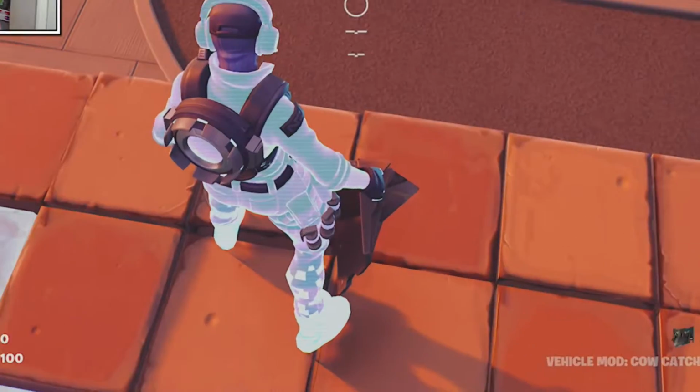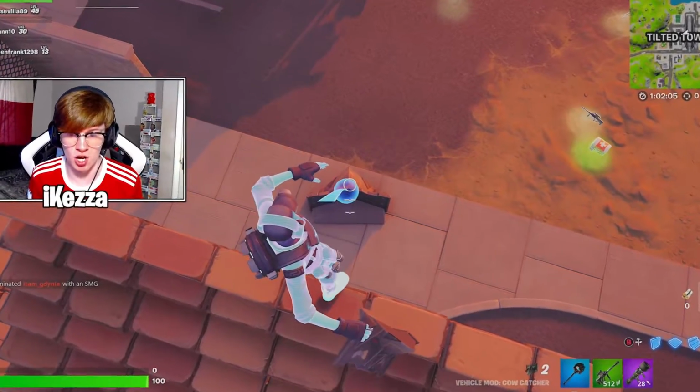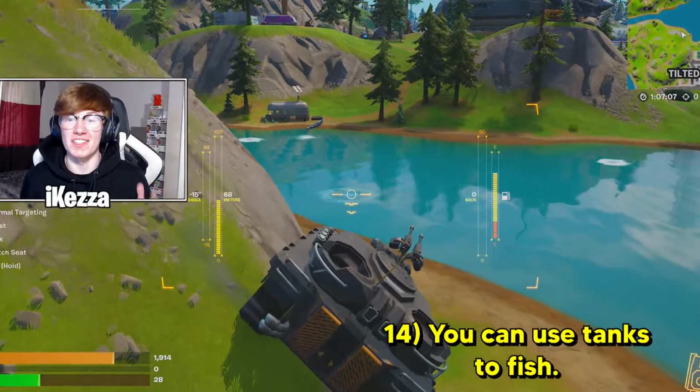You can stack cow catchers. Let's throw one down there. There we go. Right, let's throw another one on top. Oh, it doesn't seem to work. I think it just replaces it. Myth busted.